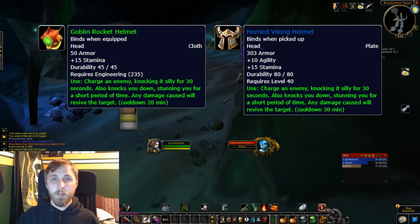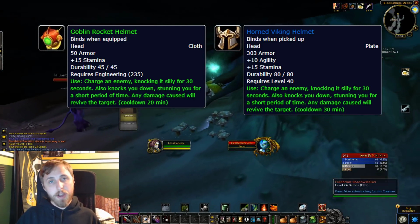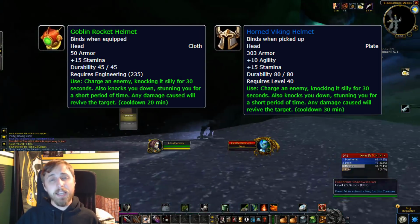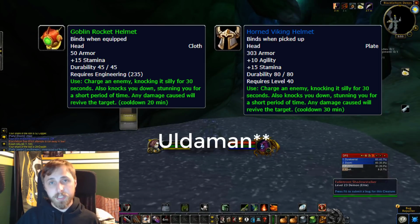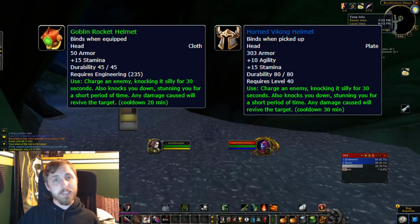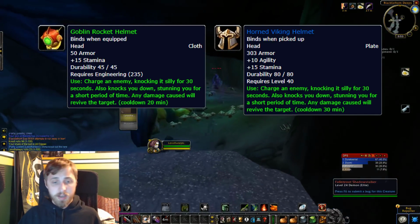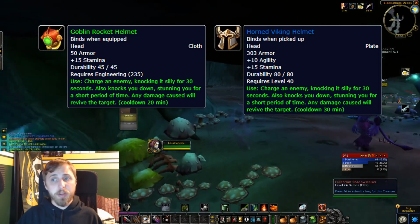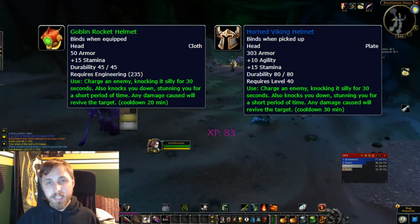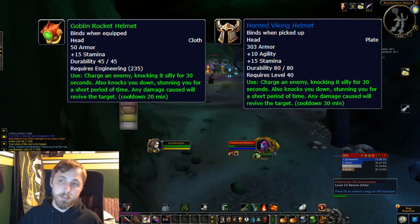The Goblin Rocket Helmet is actually a cloth helmet that you can obtain from engineering. You just have to craft it and boom, you got it. On the other hand, the Horned Viking Helmet is a plate helmet that drops off of Eric the Swift in Ulduar. As far as I'm aware, there are no other items like this in the game that replicate kind of a warrior's charge with an extended Hammer of Justice or what have you, where it's just a very long stun. And the unique part about this is that you also stun yourself for a little while as well. And that's why these two items made it onto our list.